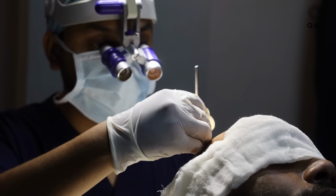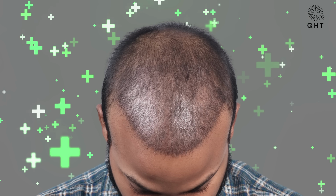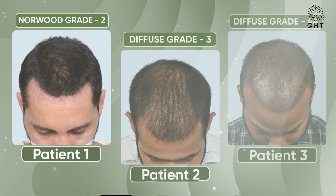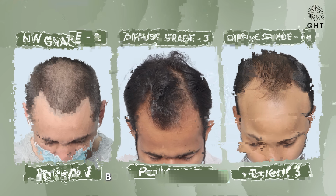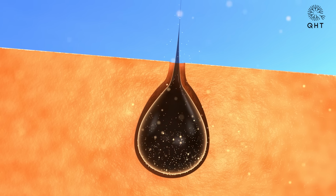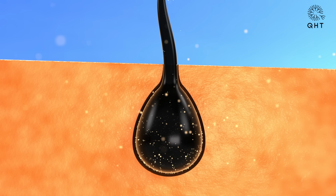The scalp was healing well without signs of infection or abnormal redness. Although visible growth had not yet begun, the grafts were securely settled and the recovery was on track for progressive results in the coming months. The shedding phase varied among all 3 patients due to differences in baldness grade and the individual's unique hair growth cycles, as every patient's follicles respond differently after transplantation.